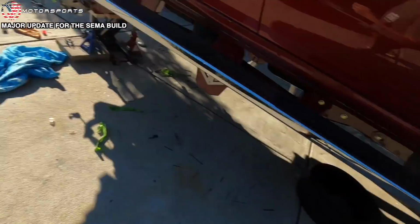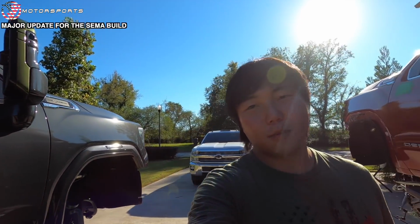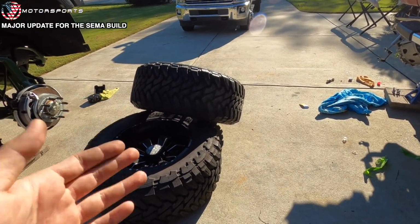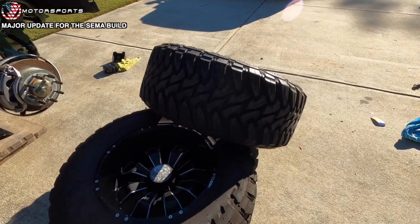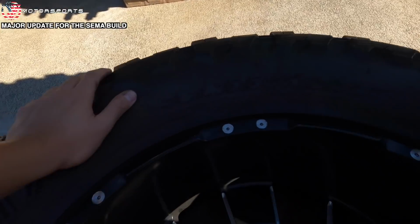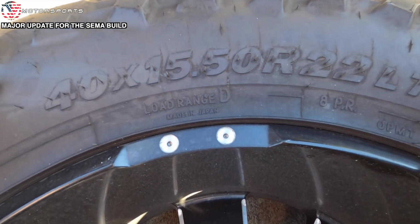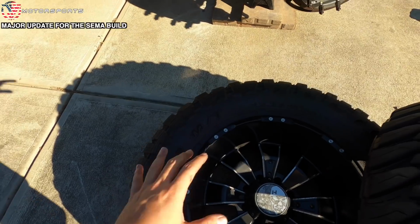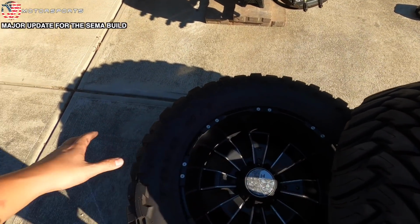These are the wheels. Can't show you yet. We can show you like 2 days before SEMA, but right now we can't. You can see the tire, the Toyos. Toyos is tight, baby. They nice. Yep. I did not know this, but did you guys know Toyos were made in Japan? Actually made in Japan. There's a huge difference between made in Japan and made in China.